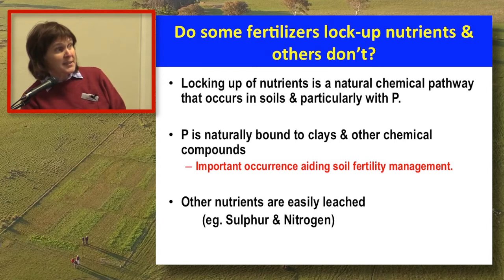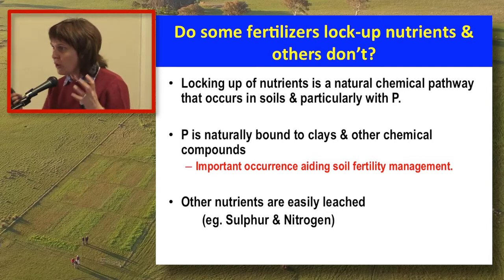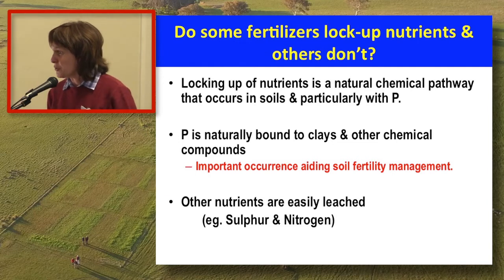But recognise that it is an important occurrence to actually have a nutrient like phosphorus to hang on. That lets you use it, turn it around, look at it in our favour. It hangs on and it's there ready to be released. It's got potential to be released.